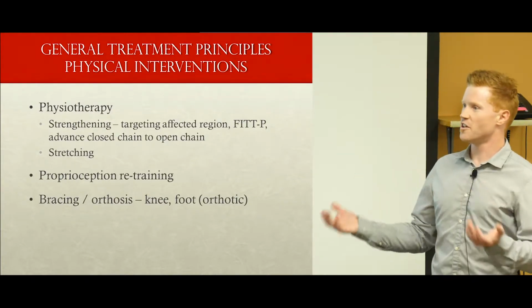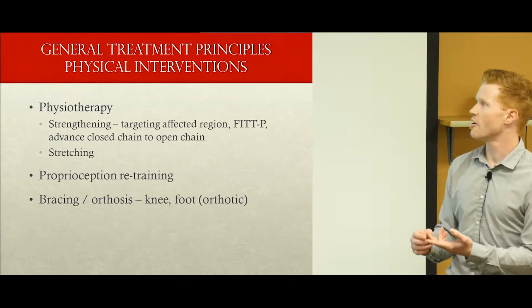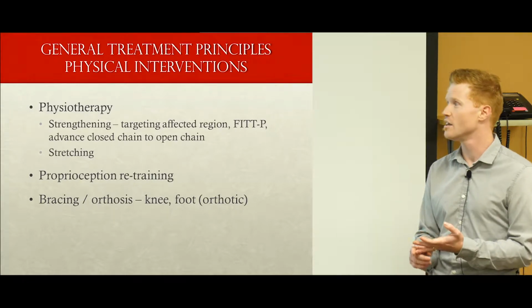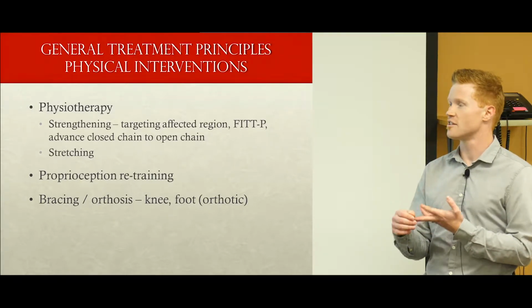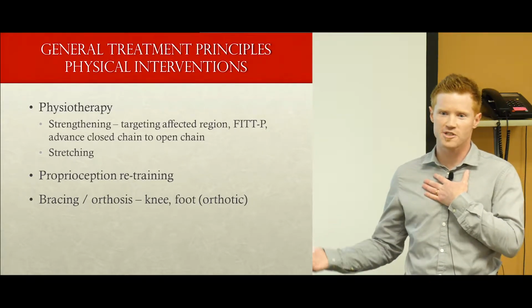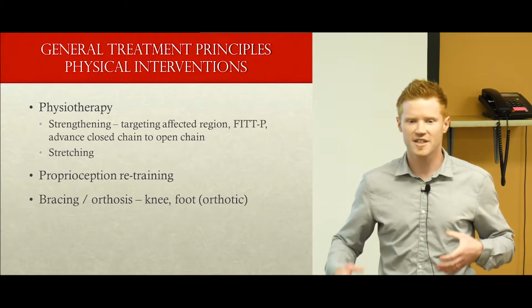Then, from a physical intervention standpoint, thinking about what we can do for strengthening: how can we target the affected region, how do we progress that strengthening program with FITT, what kind of strengthening activities should we do? Typically, I think about it as closed chain to open chain. That's another concept I'm going to add. Closed chain is typically safer.